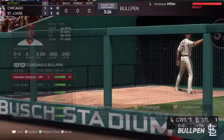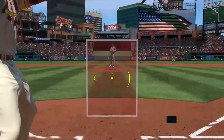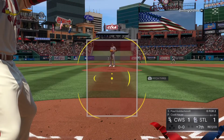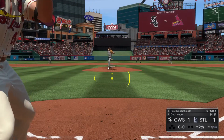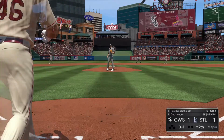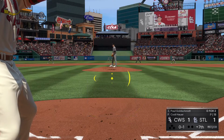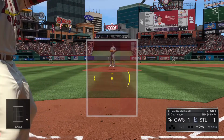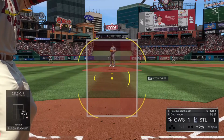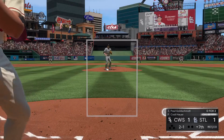Last half of the 7th here, and set to go is the veteran first baseman, Paul Goldschmidt. And the pitch. First pitch hacking here, and that's the first strike. A ball and a strike to the Cardinals' first baseman. The 1-1. Misses, ball 2.